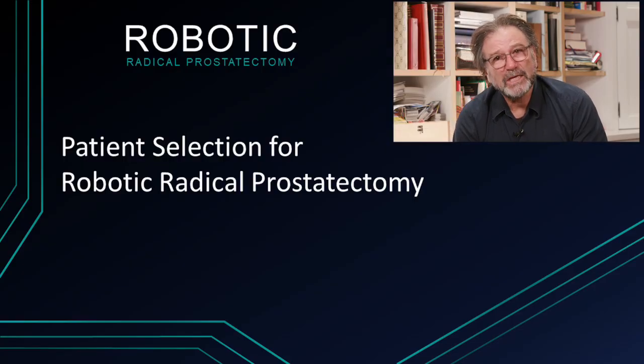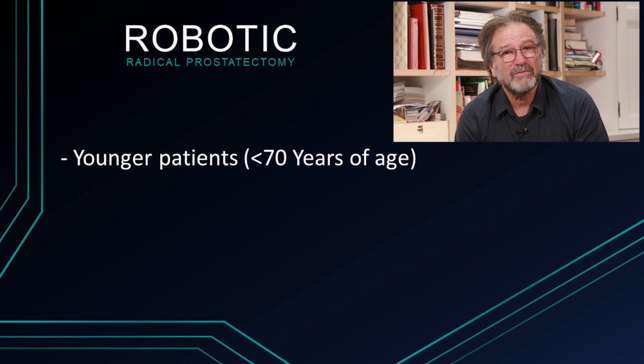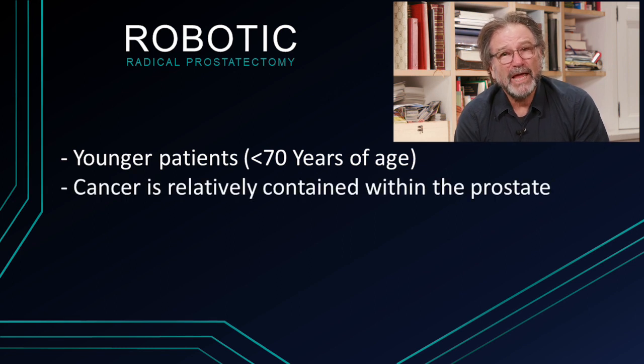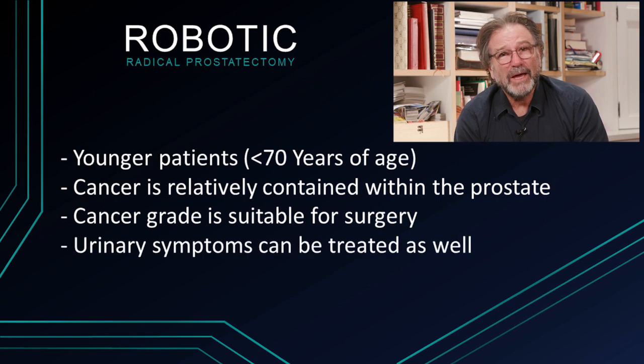So these days, how do I select a patient for robot-assisted removal of the prostate? The patient generally is a younger patient. What I call younger is less than 70 years of age. The patient has a cancer which is relatively contained within the prostate and a high enough grade that it is worth treating. And if the patient, in addition, has difficulty passing urine, surgery is a very appropriate treatment as it treats both the urinary symptoms and the cancer.